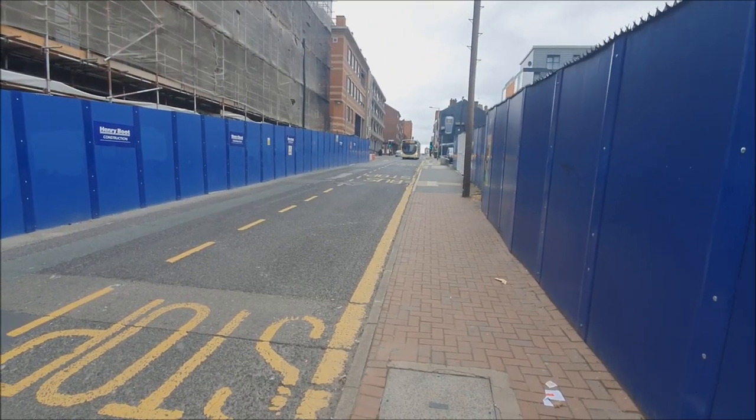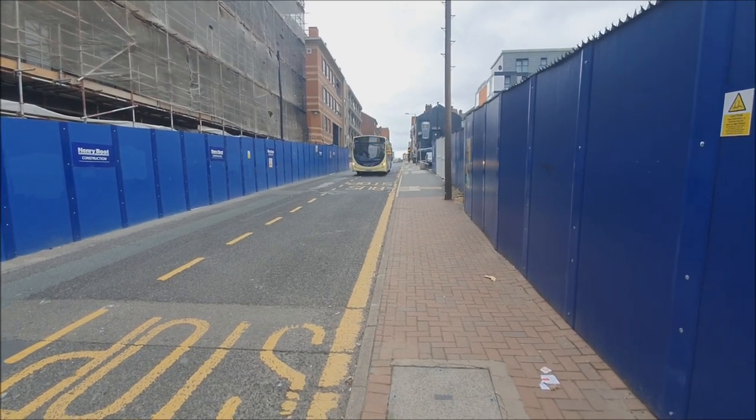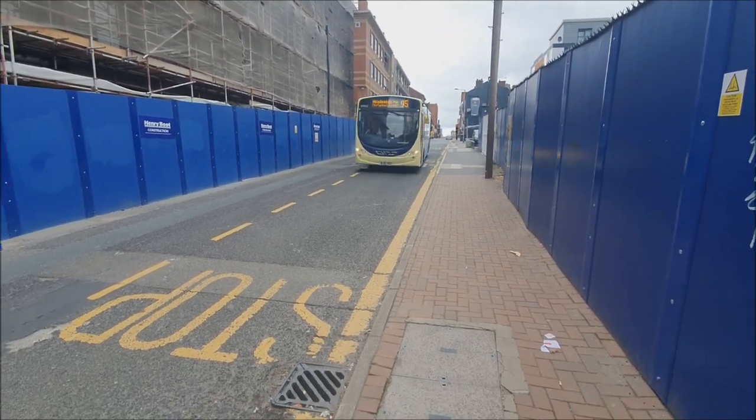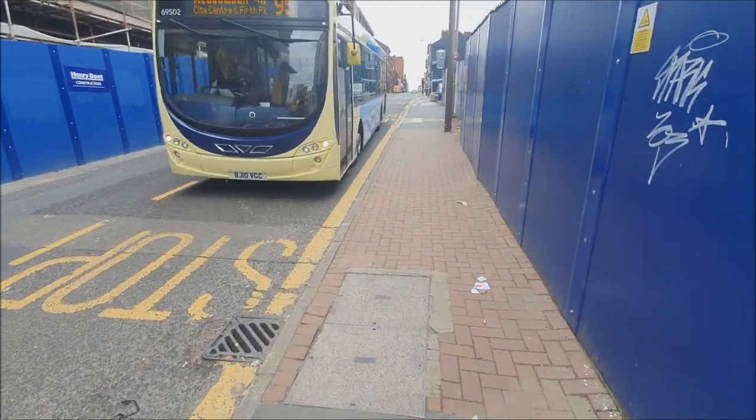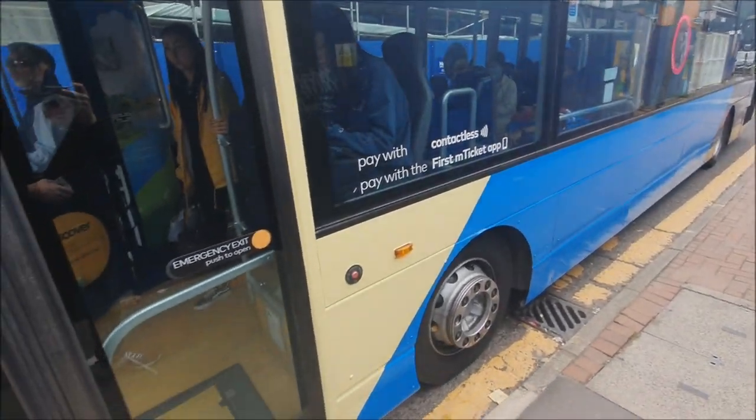So here's our bus in the form of 695-02, BJ10 VGC, that will take us on the 95 to Meadowhall. Note that these haven't yet been branded, and quite a lot, I think, are waiting for branding at the moment.